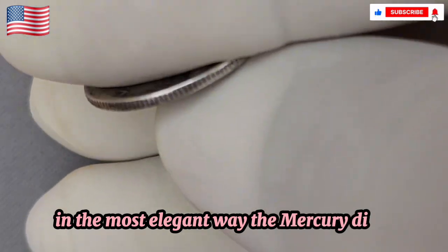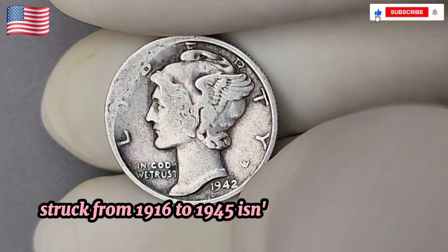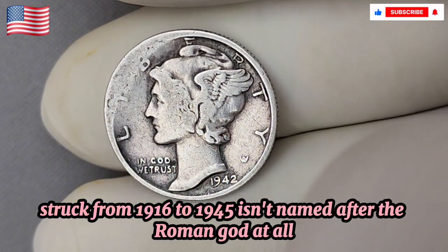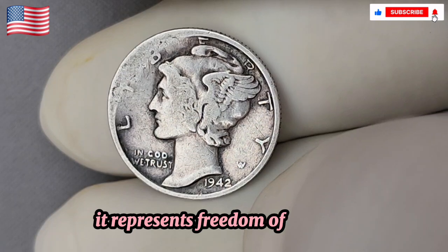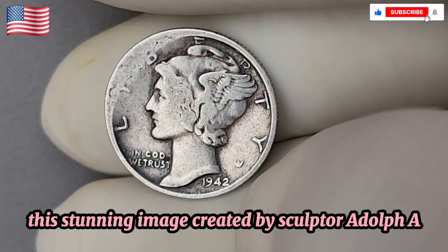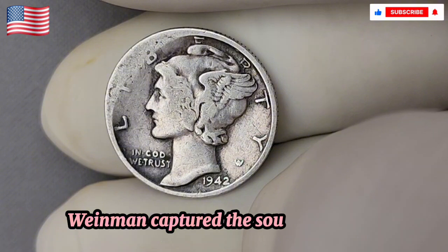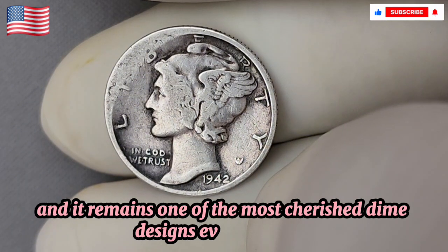The Mercury dime, struck from 1916 to 1945, isn't named after the Roman god at all. That winged cap on Liberty's head? It represents freedom of thought. This stunning image, created by sculptor Adolph A. Weinman, captured the soul of America, and it remains one of the most cherished dime designs ever produced.